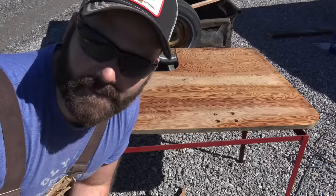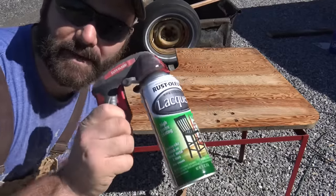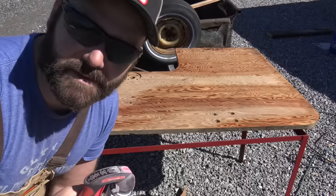It's windy. It's making this a pain in the butt. Guys, if you don't have one of these attachments, you need to get one. It makes spray painting just super easy, super awesome.